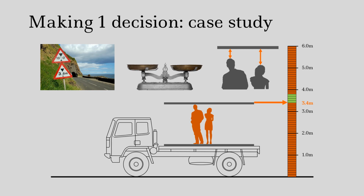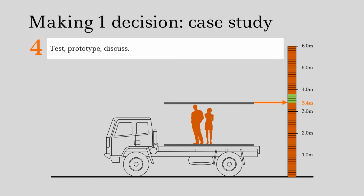And there's really no way to make this decision and be completely certain about it because preference is involved. It's very difficult to look up standard values for headroom. Most of them are for residential properties, houses and flats and stuff. But most people agree that higher ceilings is much nicer and more comfortable, and low ceilings makes small places feel even smaller. So we go to our only solution, which is to test, prototype, and discuss.